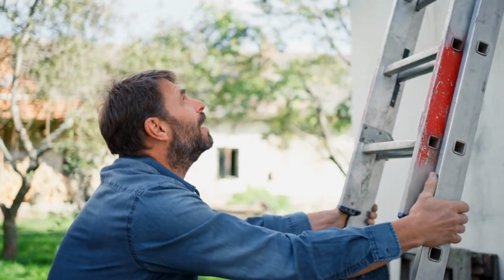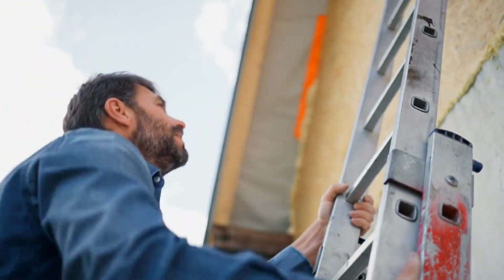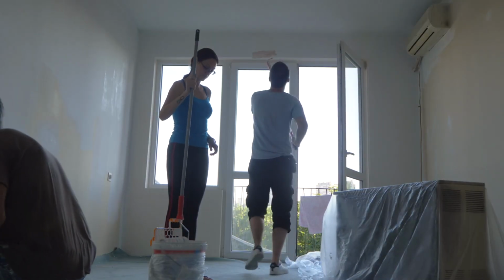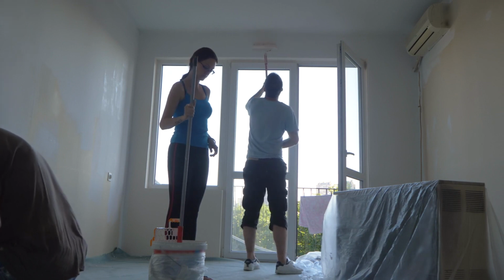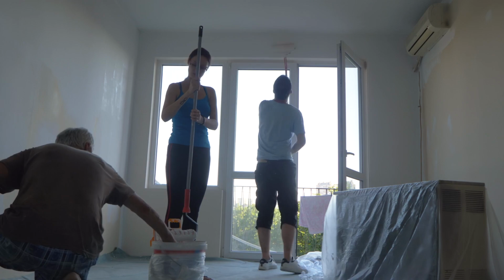Regular inspections and maintenance checks help identify minor issues early on, preventing them from turning into larger, more expensive problems down the line. By implementing these strategies, we can effectively handle maintenance requests while minimizing disruption to tenants and protecting the value of your investment property.